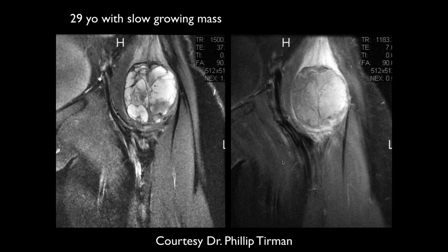Okay, so for the next case, a 29-year-old with a slow-growing mass, I have T1 and perhaps PD fat sat images, which I think are both fat sat. Is it within the acetabulum or femoral head? Yeah, femoral head. So the femoral head is completely replaced by that lobe. I think we're in the soft tissues. I think we're anterior to the femoral head.